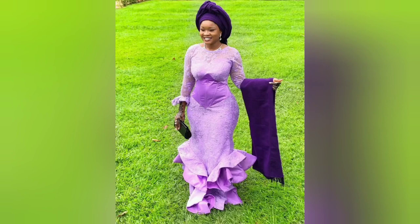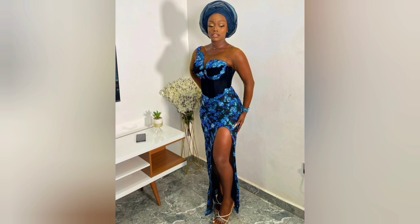Look at this beautiful gown style. The down part of this gown is just one unique thing, and also that is the part that makes this gown look so beautiful. This particular one, as you can see, the sleeve is brown net.